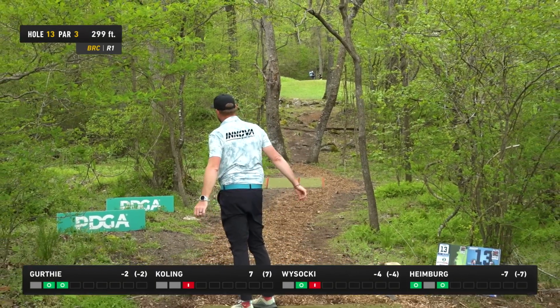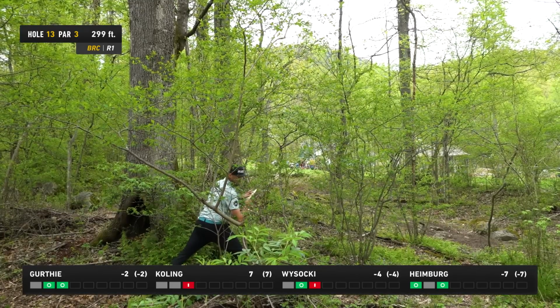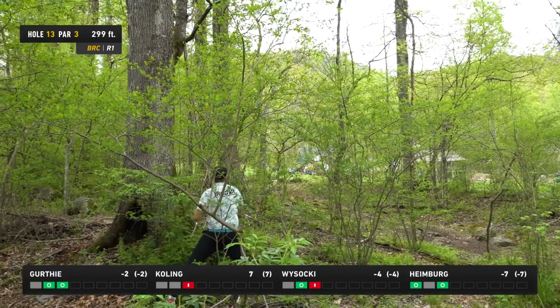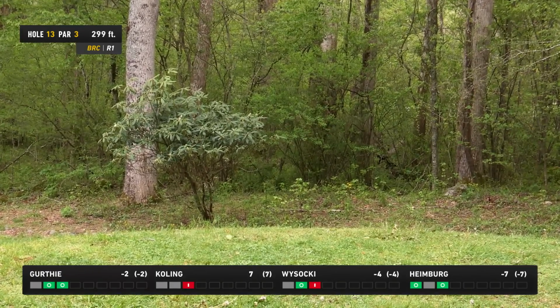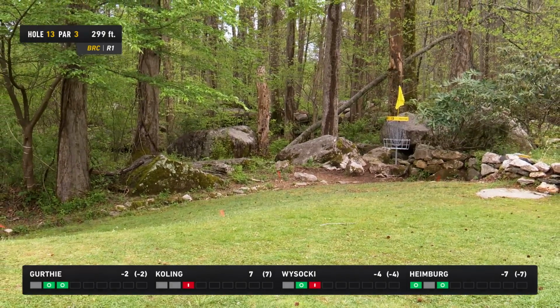Oh, Jeremy catches the right side framer. That's almost instant bogey over there. I mean, just look at the rough, but also the shape. He just has to move too far back up the hill, right to left. Would have needed some kind of crazy forehand roller to really save that one.